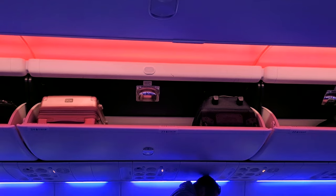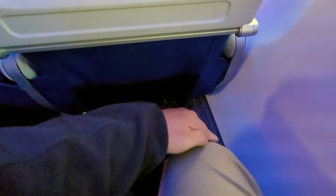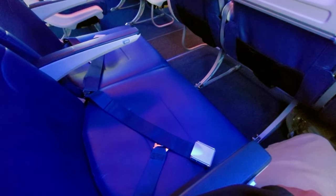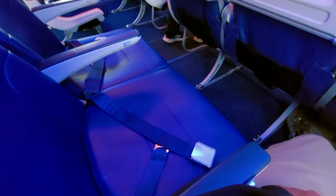But as you can see, the bins are pretty big and all of our carry-ons will fit. The seats on Southwest Boeing 737 MAX 8 are the widest in the fleet. There are between 32 and 33 inches of pitch. Pitch basically means the distance from any point on one seat to the exact same point on the seat in front or behind it. The seat width is 17.8 inches, and those 0.8 inches of width do make a big difference in terms of the comfort and helping not feel so packed in.